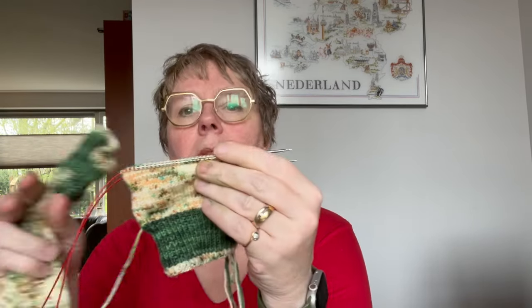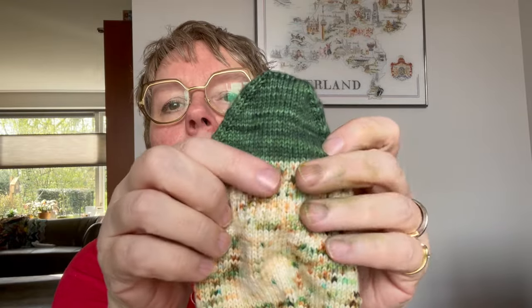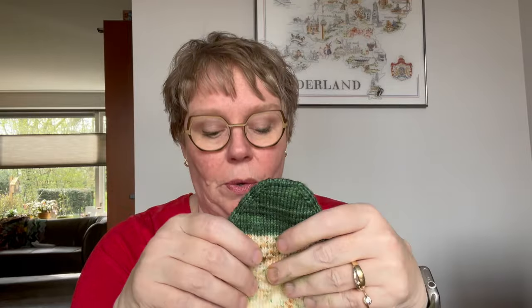I've also been casting on the second sock of my Lenteregen. I'm 25 rounds in, I think. So I have 60 rounds on the leg, 80 rounds on the foot. And this foot, look, this is also something that I saw in Amy's vlog.